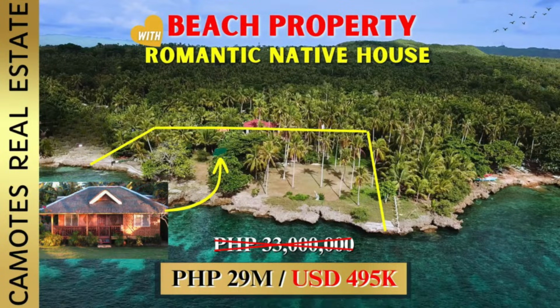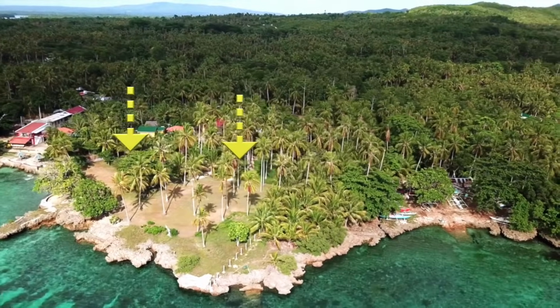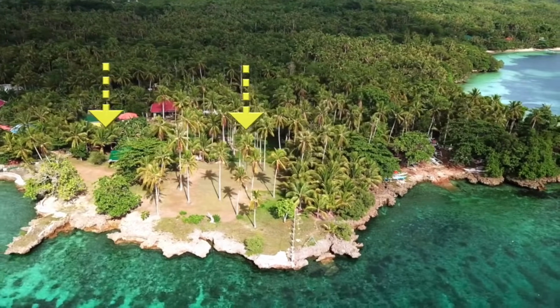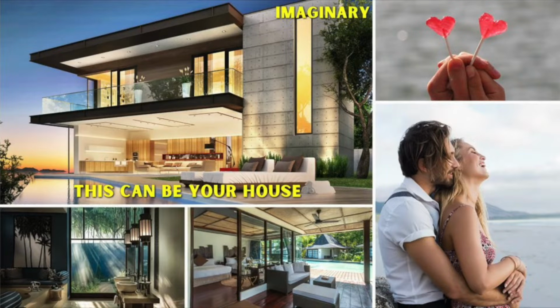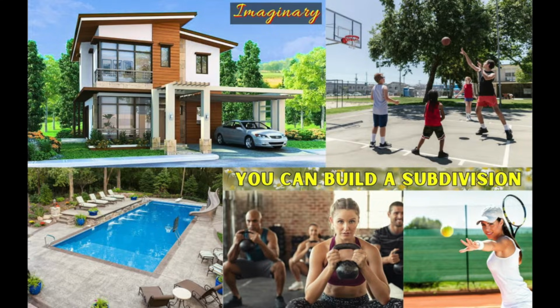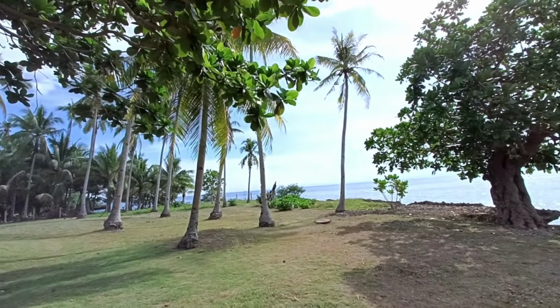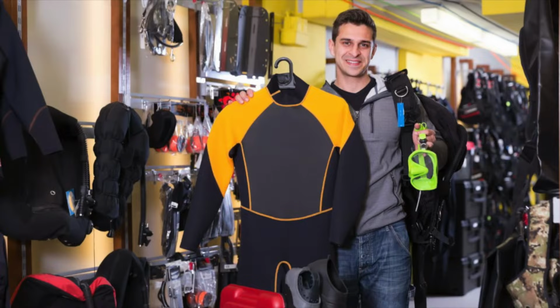This property presents an investment opportunity for those seeking to own a beach lot in a beautiful location. It is also ideal for those wanting to start a business in the tourism industry. Whether you envision building a large romantic house, creating a glamping resort, or developing subdivision houses, this property is perfect for a variety of uses, including a diving center.